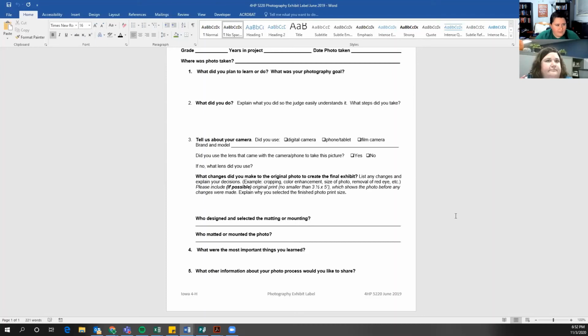And then the fifth one is, what other information about your photo process would you like to share? This one is a little bit more open-ended of a question for the photography area. It's what last little bit of information you want that judge to know about your photo. Especially if your photo is going to State Fair, this is important because that judge is not going to get to speak with you personally. So if there's anything else you want to share, that is your time to do so.